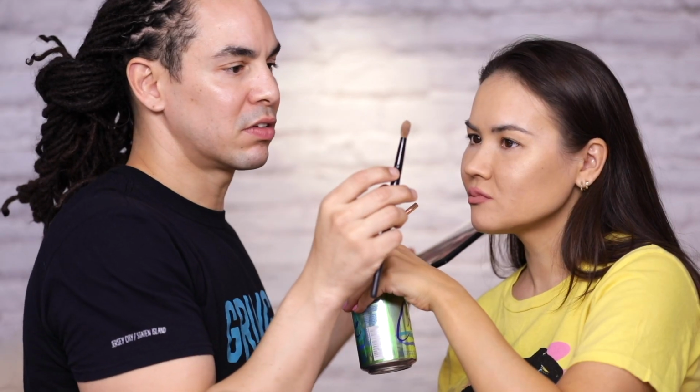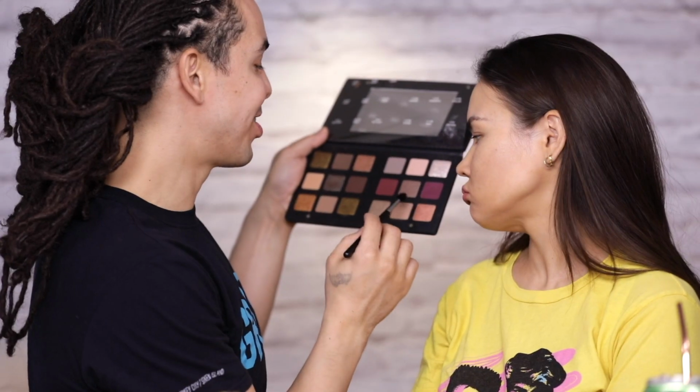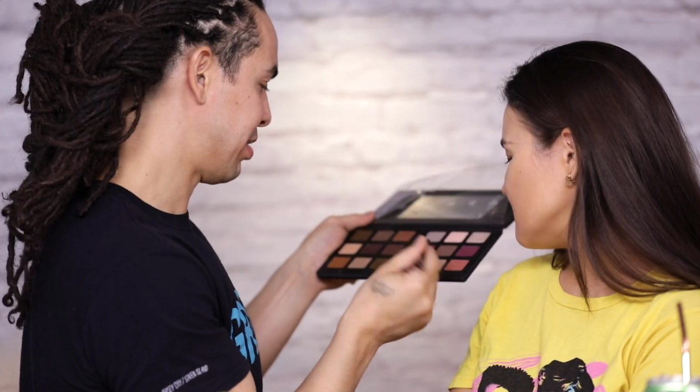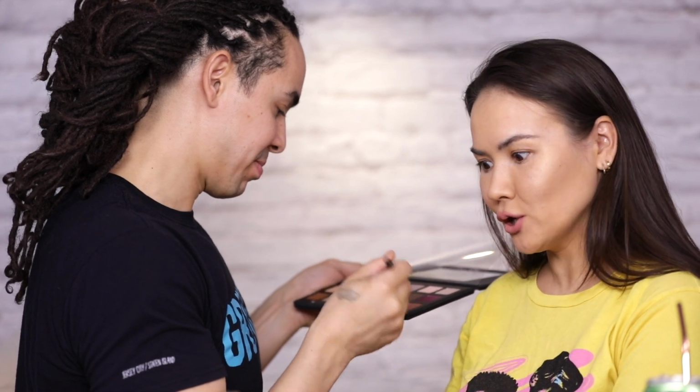I believe this is a blending brush. Nope. Put it down. That one and this one. I'm gonna go with this color here. It's called a tick. Is there like a technique to this? There is, actually. There's a technique to everything. But apparently you know all the techniques.